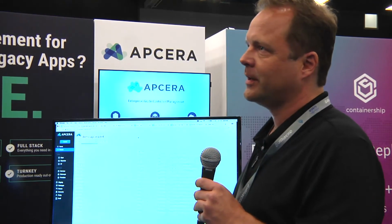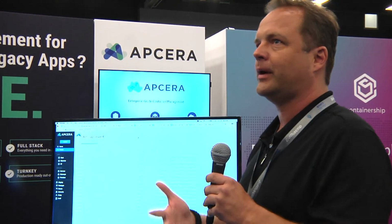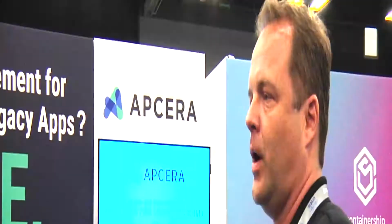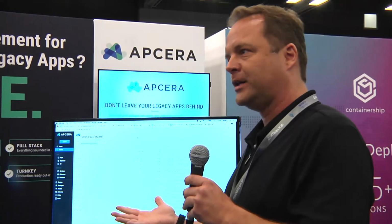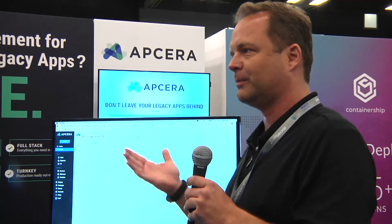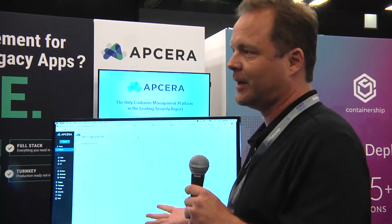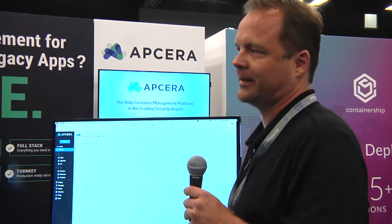And that's one of the things that distinguishes this from, if you wanted to get started with, okay, I want to do containers, I want to do hybrid cloud, I want to modernize my legacy apps, how do I do that? I don't want to spend a year and hire an entire team to custom build a platform out of 6 different open source projects. I want something that just works. And Apcera is something you can just install and get started with in a day.